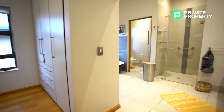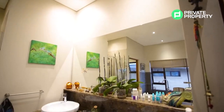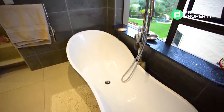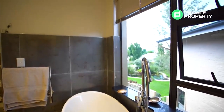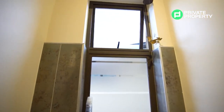Now, the ensuite bathroom has a walk-in shower, a double vanity with a full-length mirror, as well as a very interestingly shaped bathtub that I really like and does evoke a feeling of lounging there while looking through that window on the left-hand side. It also has a floating toilet with hidden cistern.